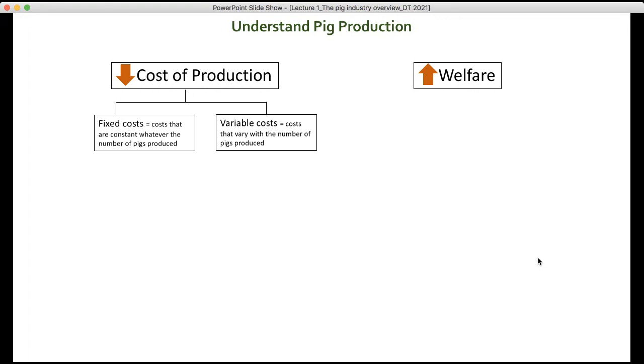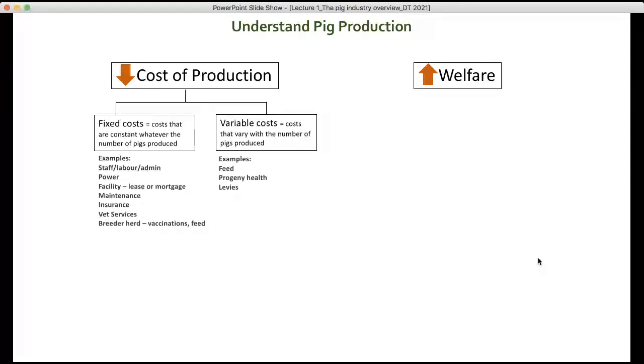When we look at cost of production, we can divide that into fixed costs and variable costs. Fixed costs are a constant that you have to pay no matter the number of pigs you produce, and variable costs are costs that will vary with the number of pigs you produce. Some examples are staff and labour, power, leasing, or the mortgage you have on the facility where you're housing the pigs, any maintenance, insurance, vet services, and the breeder herd. Even though your breeder herd remains pretty constant, you'll vary in terms of the number of progeny pigs you're producing. So your vaccinations and feed for your breeder herd are classed as a fixed cost.